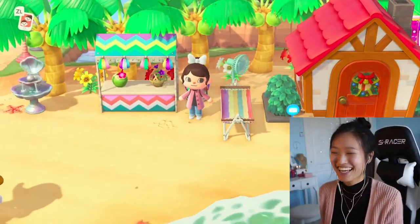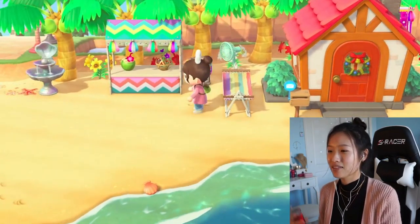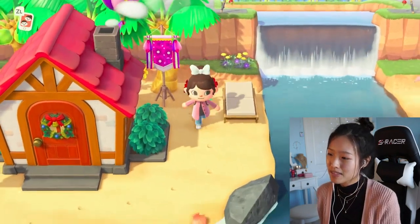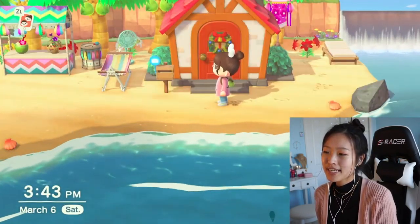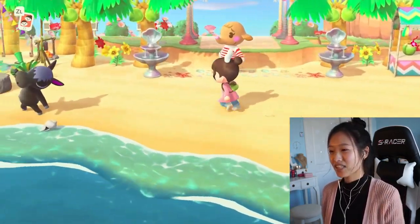I have a little hammock right here. I love how all the colors just kind of blend in together. Over here, I just have some of the festival items. Do I want to show you the beach house today? Nah, because this is not finished whatsoever. That'll be for another video. Let's continue on over to the left side of the beach.